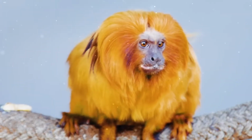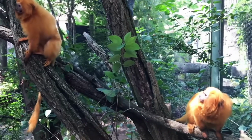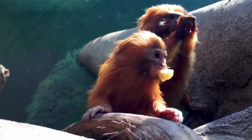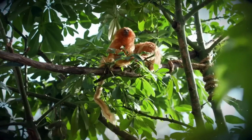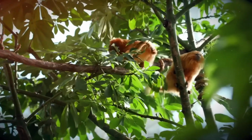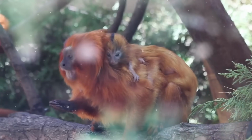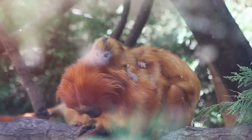These monkeys are not only striking in appearance, but also in their social behavior. They live in a close-knit family group, spending their days foraging for fruits, insects, and small animals. The forests they inhabit are like their own personal kingdoms, where they chatter and leap from tree to tree, overseeing their leafy domains. But despite their regal demeanor, these creatures are facing the drama of habitat loss and are critically endangered, making every sighting a precious moment.